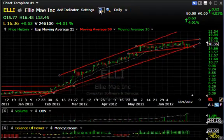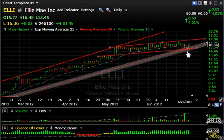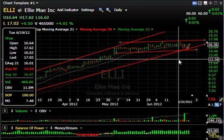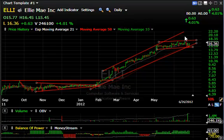ELLI, one of our swing trades, doing very well on a snapback today. Even though it looked like it was breaking out here, it then pulled back to retest support at that level. And now the double top up at this zone here needs to be taken out before it can move substantially higher. I'm looking for a move to about 17.50, 17.65 zone. And on a longer term basis, if this really starts to move, we could see the stock in the low 20s.